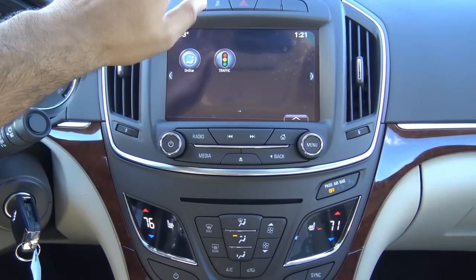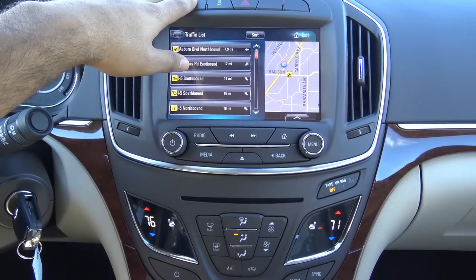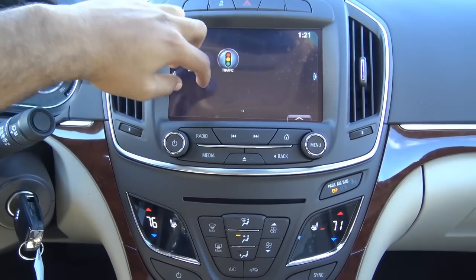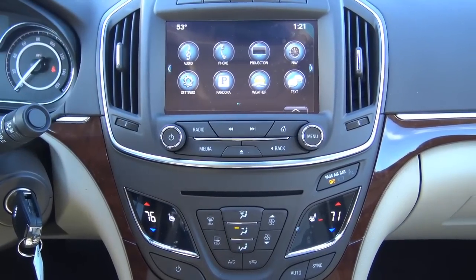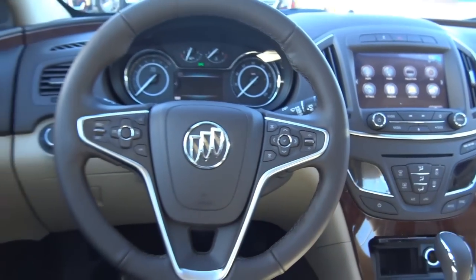Then you have your OnStar as well as your live traffic, which gives you all the traffic incidents within your local area. But overall, love the Buick IntelliLink system. I think it's one of the best in the business. Very intuitive, user-friendly, and I love the responsiveness of these touchscreens here. Let's go ahead and shut down the Regal. Let's go and check out the rest of the vehicle here.